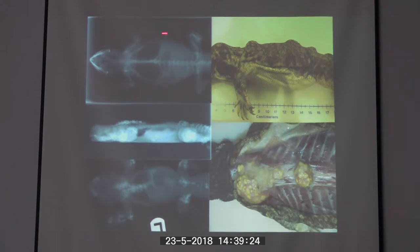This is a normal radiograph. This is a radiograph showing the deposition of this material in various joints and bones. This is a gross presentation with marked nodularity along the dorsal aspect of the spinal column. And then when we peel away the skin, we see what these are. They are these irregular nodular accumulations of yellow, tan, granular material that is very difficult to cut through. And these are the foci of tumoral calcinosis.